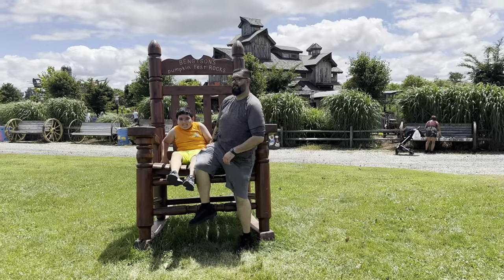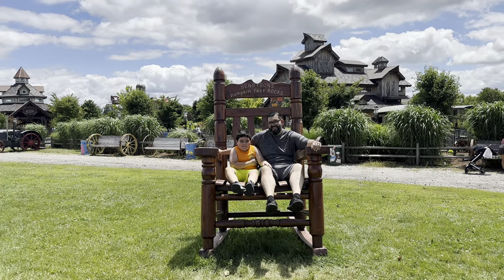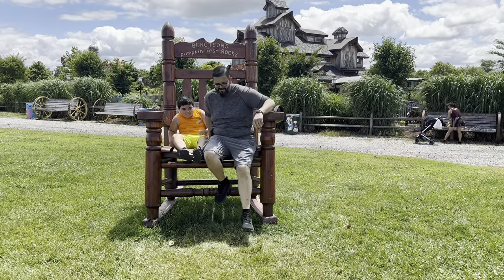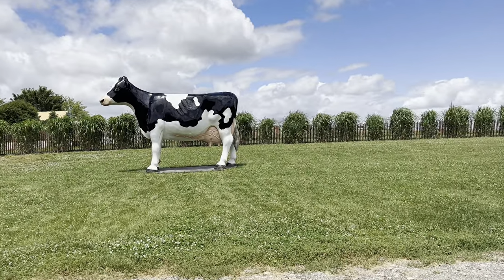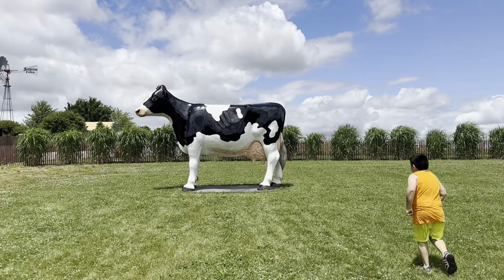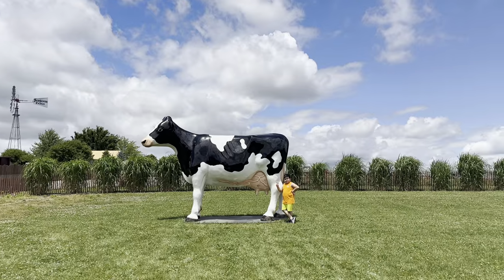Really? You could have climbed up there. Picture and video. Nice. All right. Now I want to see you guys get down. Let's see, go walk next to it so you can see how big it is compared to a little kid. What are you doing? The cow. The cow. The moon.